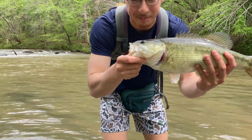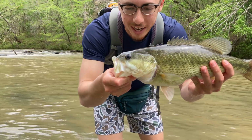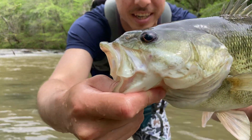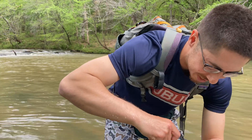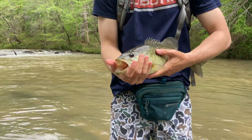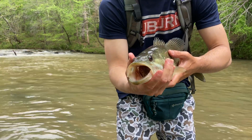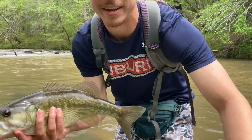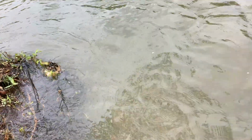I think this is the same fish. I don't know. He's part red eye too. He's got the crescent on the back of the eye right there. I think this one is bigger. I don't know. That's a beautiful fish, big fish too. That's fun on an ultralight rod. Let's let him back.